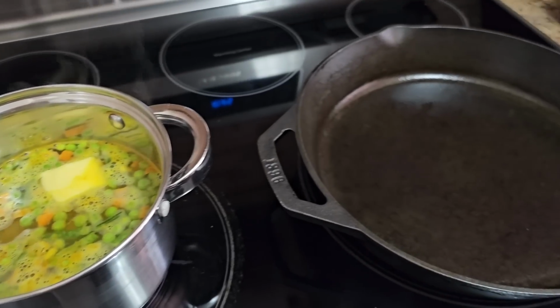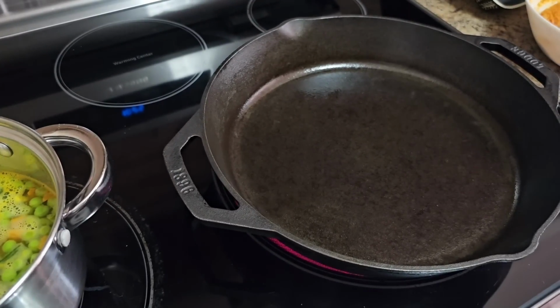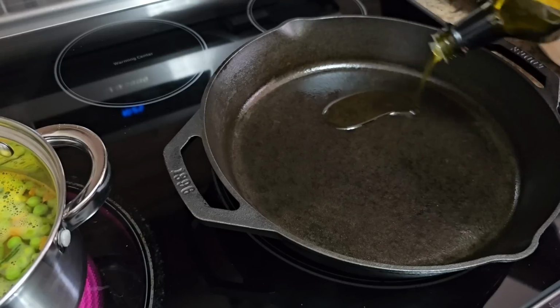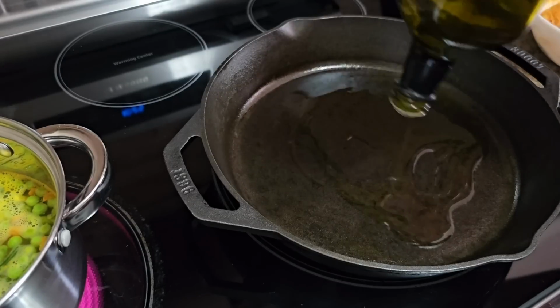And then we're gonna move over here to the pan with the chicken. So I have that preheated already while I was waiting on the rice to come to a boil. I'm adding in some olive oil to my pan. I guess all the olive oil that I have.